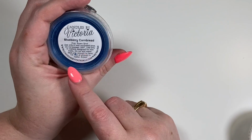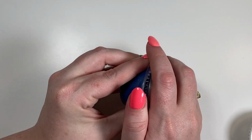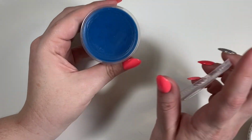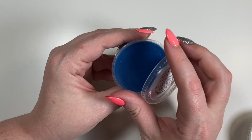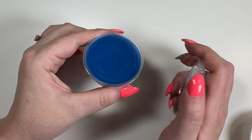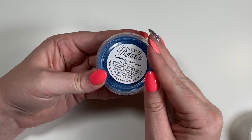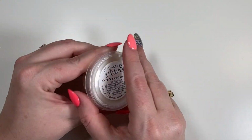Next we have, speaking of, two cornbread scents, Blueberry Cornbread. So this is just a blueberry bread smell, and it's really nice. I've never been a huge fan of straight blueberry smells, but this one is super nice. Recommend it. And then this is her Kim's Country Cornbread.